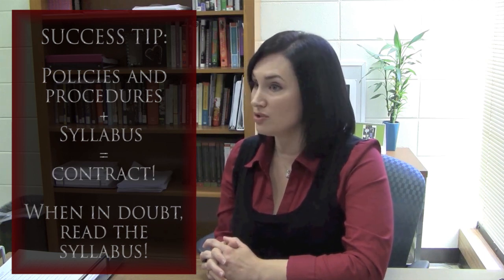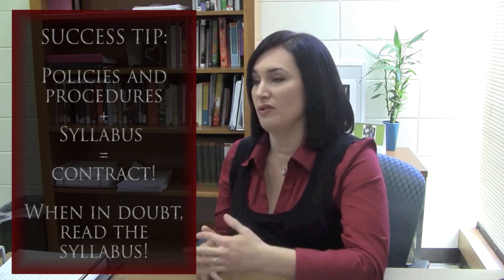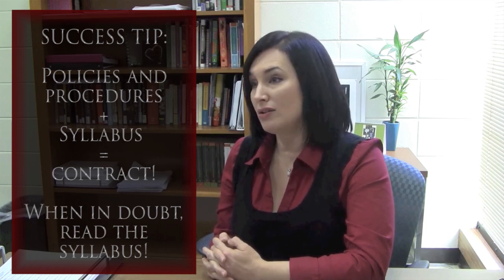Read the course documents. You go to class on day one and you may not get anything from your instructor except the handouts. It's very important to hang on to those. Composition handouts, such as your syllabus or policies and procedures handout or assignment descriptions, are basically your contract as a student with your instructor. Your instructor puts what he or she expects out of you on that syllabus and outlines what he or she plans to do for the class.